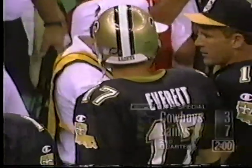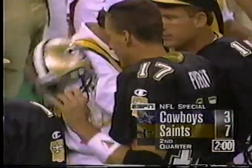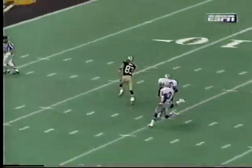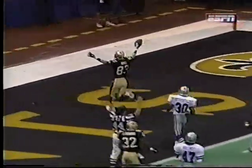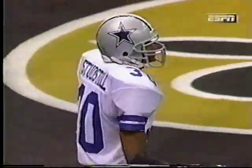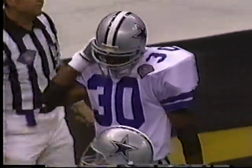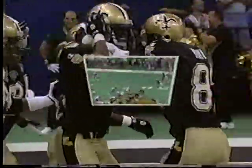We have reached the two-minute warning. The Saints, who have been superb on offense, lead it. Here comes the blitz. Everett unloads, complete. Straight down the middle. Torrance Small, touchdown. What a job by Everett. Read the blitz and hit a streaking Torrance Small for 49 yards.